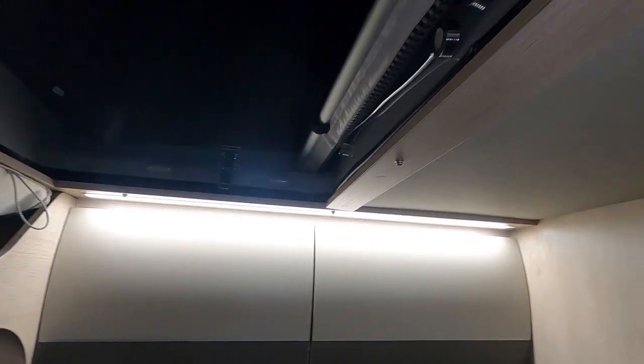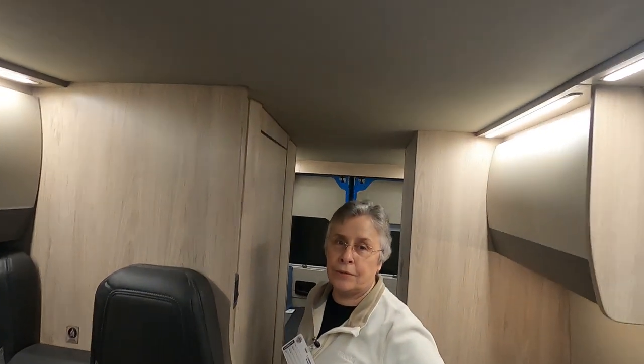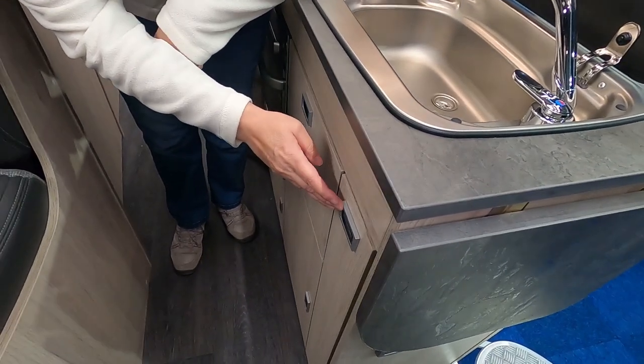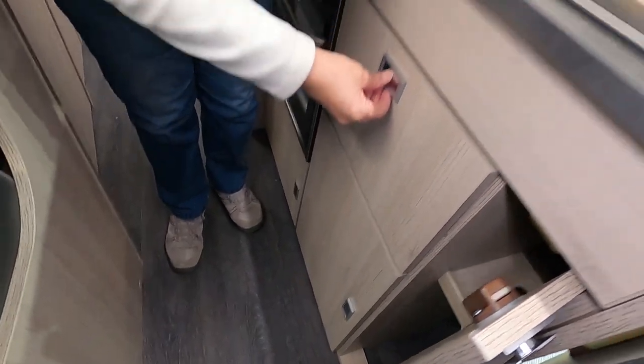You couldn't sleep normally. No. But what you can't see here, of course, is the other extra bed. I'm going to give you a look round up there. That's one of the reasons for this van, isn't it? This is quite neat. Another flap there. So what's in there then? Is that a pull out? No, it doesn't seem to be. It's just another area.